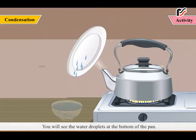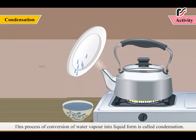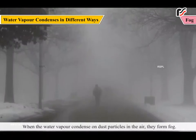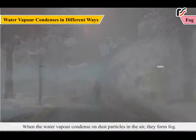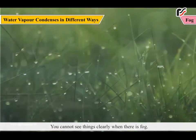What do you observe? You will see the water droplets at the bottom of the pan. You can even collect them in a bowl. This process of conversion of water vapor into liquid form is called condensation. Fog. When the water vapor condenses on dust particles in the air, they form fog. You cannot see things clearly when there is fog.